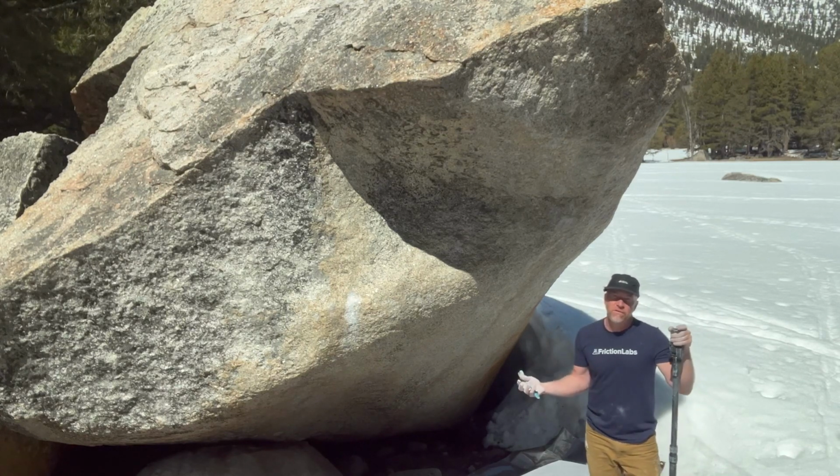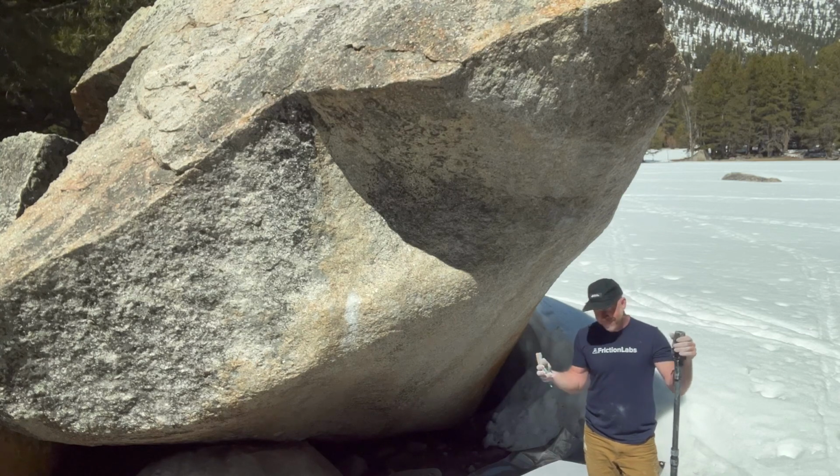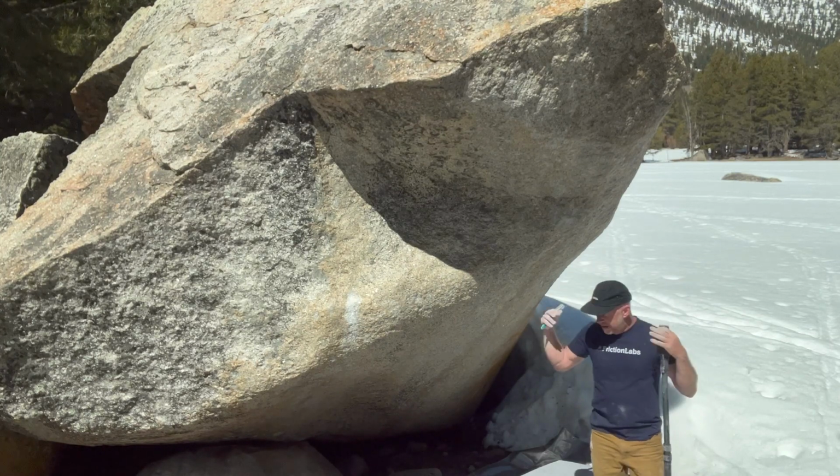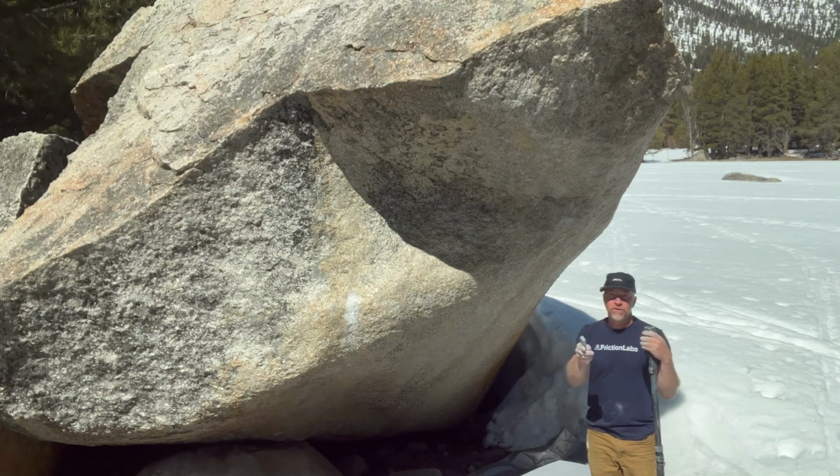One, be considerate for the climbers that are going to follow you. Keep it clean. It's super nice when you get to walk up to something like this. It's clean, it's ready to go, it's ready for you to session on.